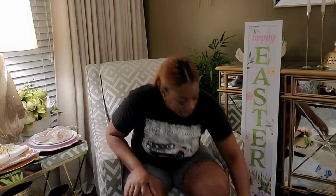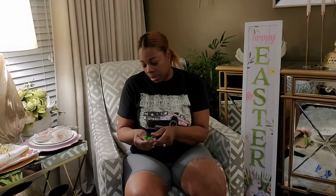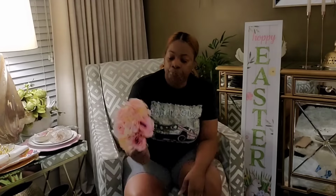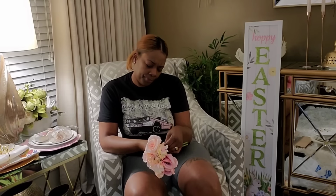And while I was out, I don't like the fact that these come off either. It feels good, soft and spongy-like, but they be coming off. I picked this up. Where did I pick this up from?